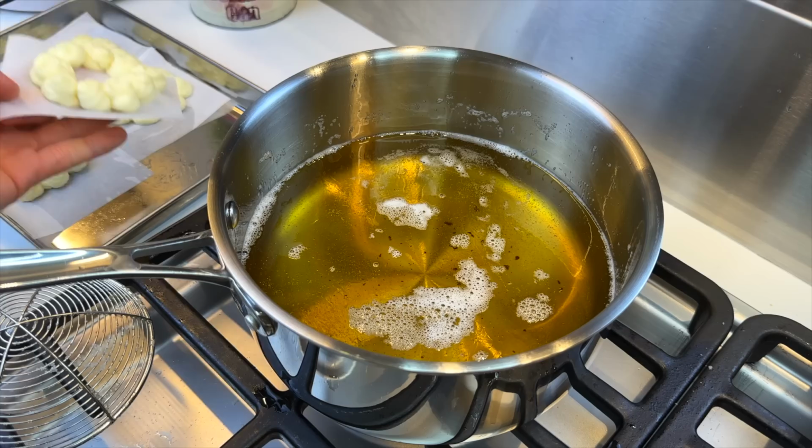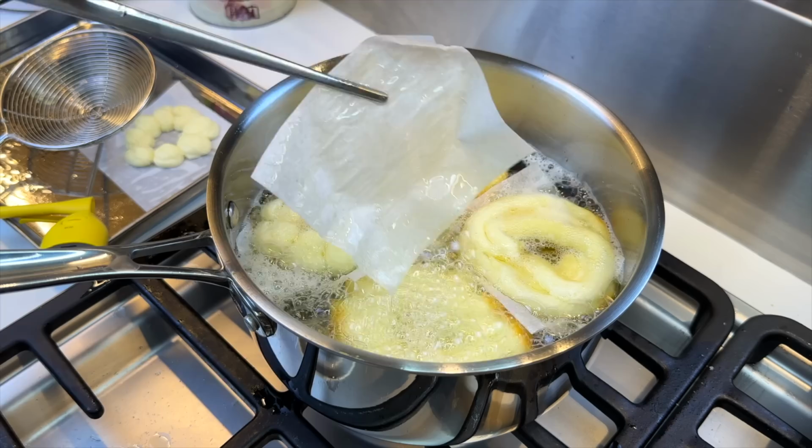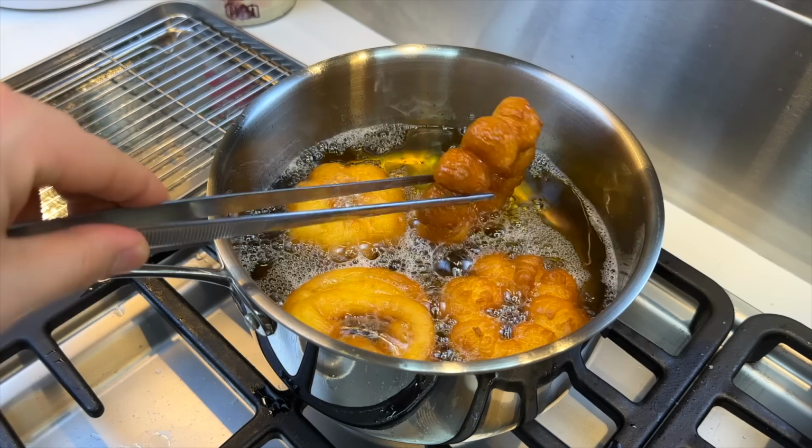I'm gonna drop the entire thing along with the paper into the pot. We'll fry it for about a minute or so to let it solidify, and then we can take the paper out. Mochi doesn't need to be cooked, so at this point it's just the color thing. You can take it out whenever you want. After 2 minutes on each side, this is what they look like. I'm gonna stop here and let them cool.